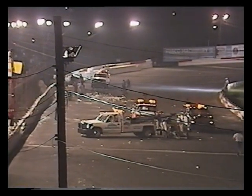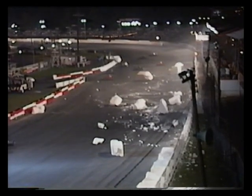Okay, we're going to take a look at the replay of the incident on the front straightaway as they clean the racetrack up. There you can see that foam still out there. The car's hitting it, bouncing it up in the air. And it does look like a blizzard on the front straightaway as those styrofoam blocks come apart.